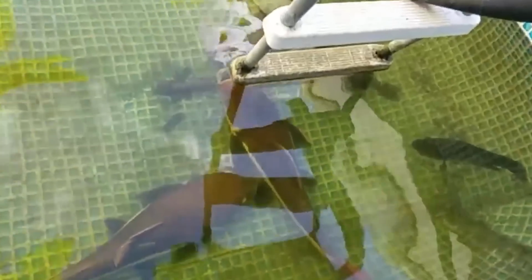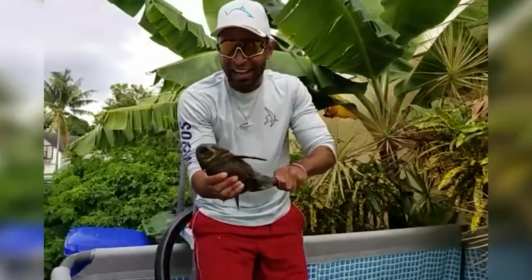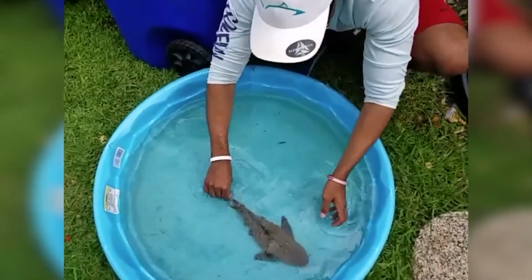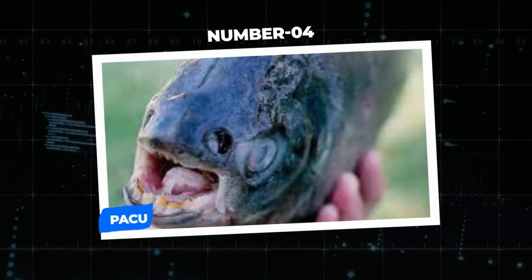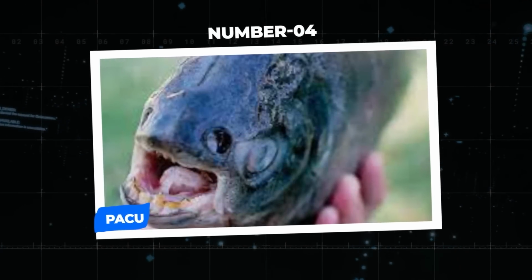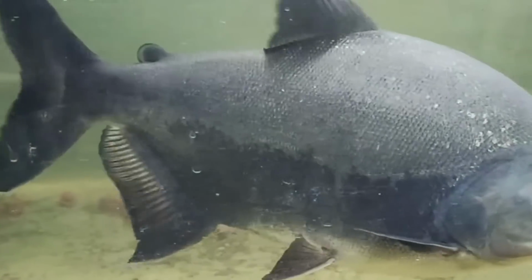Furthermore, its vascularized abdomen allows it to breathe air and stay afloat for over 30 hours, making it a potential survivor in low-oxygen waters. Its bony spines are not poisonous, but they do a good job of scaring away potential predators. Number 4. Paku. Paku is a popular name for numerous species of freshwater fish from South America that are related to piranhas and consume everything.